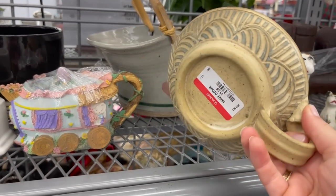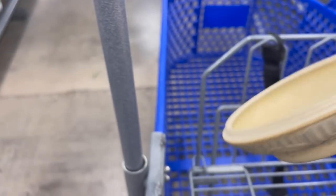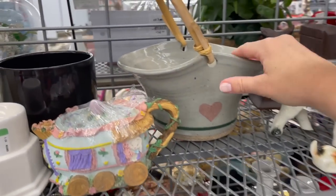Okay, so this was a great piece of pottery. It was really well made. It looked like it was a lid to something though. So I stuck it in the cart in hopes that I would find the container that it goes with.